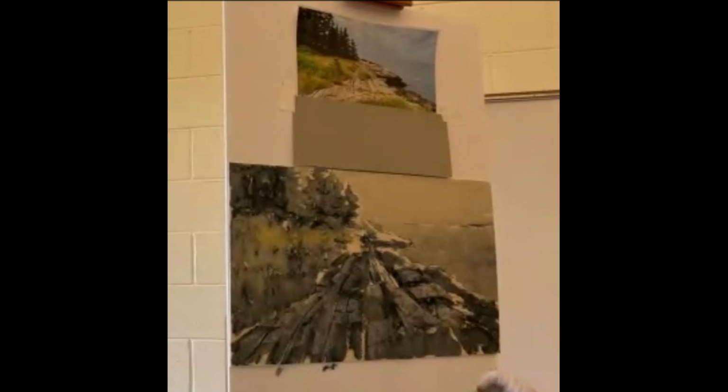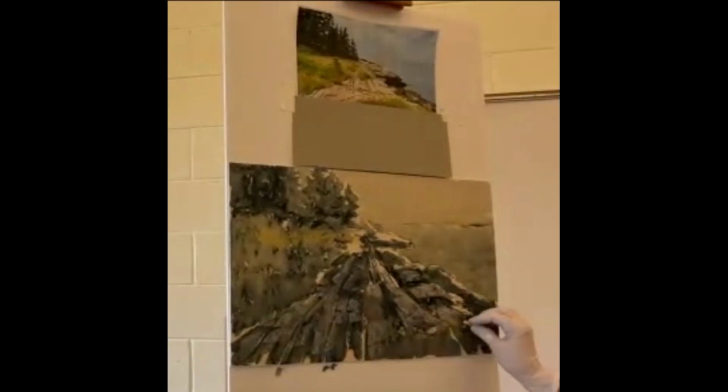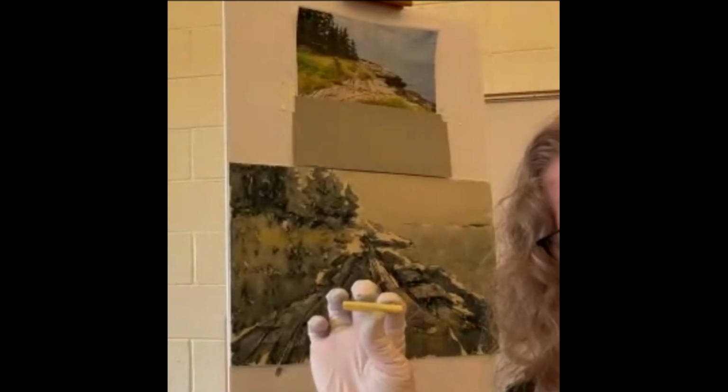Kathleen, are you using Giro pastels? Excuse me, what was that? Am I using Jura? Is that what you asked? Is it a Giro pastel? No, this is a hard pastel.